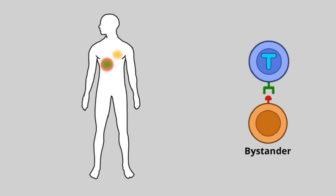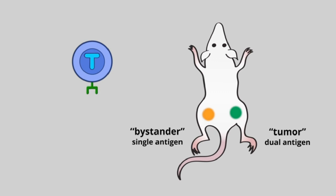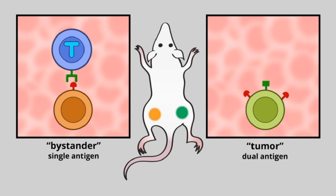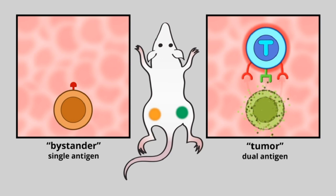So we made these cells and then put them into a mouse model where we had two tumors, bilateral tumors, one that was a tumor model with the two priming and killing antigens, and then one bystander that's a model for normal tissues that only had the killing antigen. The hope was that these cells would go in, move through, and when they hit the bystander model, because there was no priming signal, they would not get activated. But when they went into the tumor with the priming signal, they would get transiently activated and be able to kill.